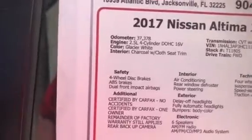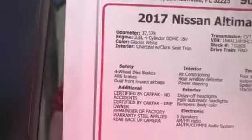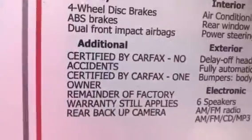One owner vehicle, clean Carfax, no accidents, no damage whatsoever. And this is actually certified by Carfax, one owner.